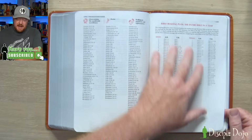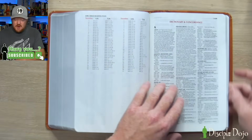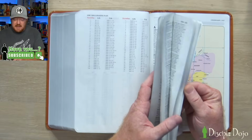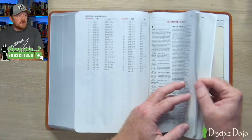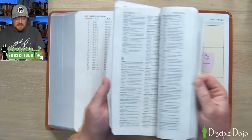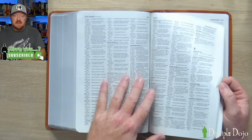You have reading plans, the whole Bible in a year. Then you have the same dictionary concordance, and it's pretty substantial. I want to say it's about 100 pages. Yeah, over 100 pages, dictionary concordance, and this is to the New Living Translation. So these are the actual words in the text of Scripture.